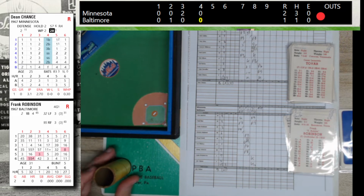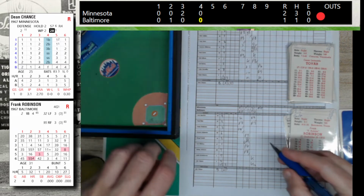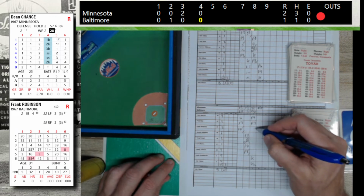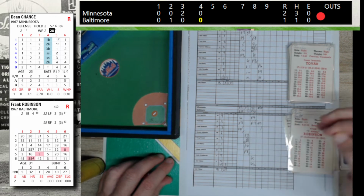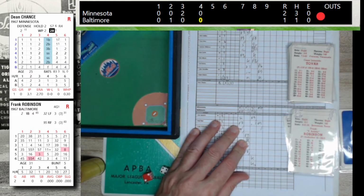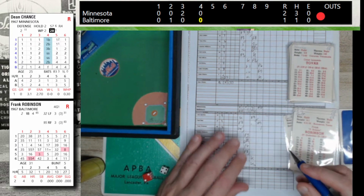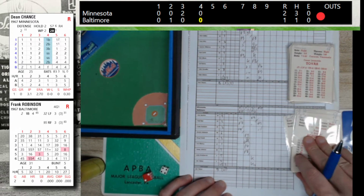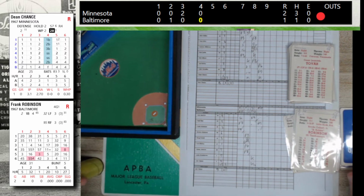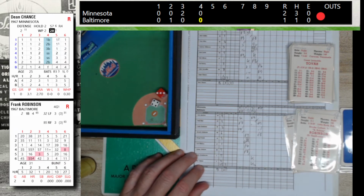Next is Frank Robinson. Robinson fouled out to the catcher. That's a 25, and that's going to be ripped to left for a base hit. So it's a single for Robinson. He's on at first. Here's Brooks Robinson now. And that's going to be a 34, which would be a drive to center field. Backing up a few steps is Tovar. F8.